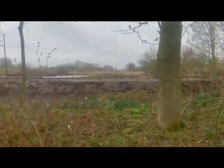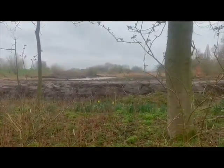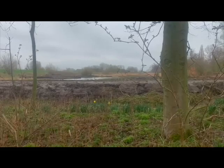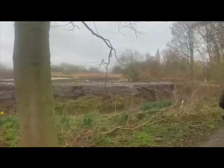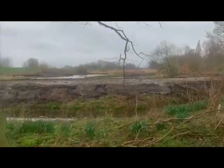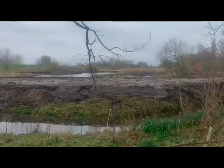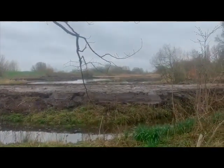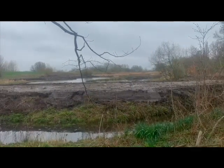So this is a part of the new workings they've been doing at Top Hill Low. This area all dried up, so they've been digging out and it's refilled up. Well, I don't understand it, but something to do with the water tables and things. But it's turning out quite a nice area of grain now, and hopefully in a few months it'll be back in full flow.